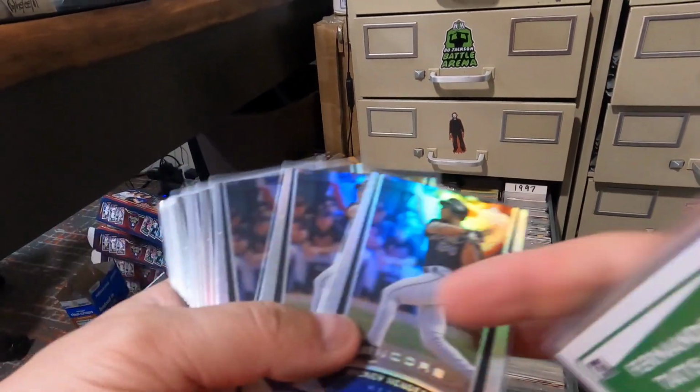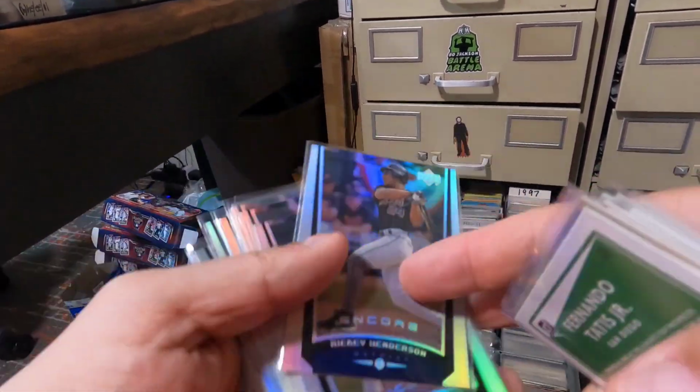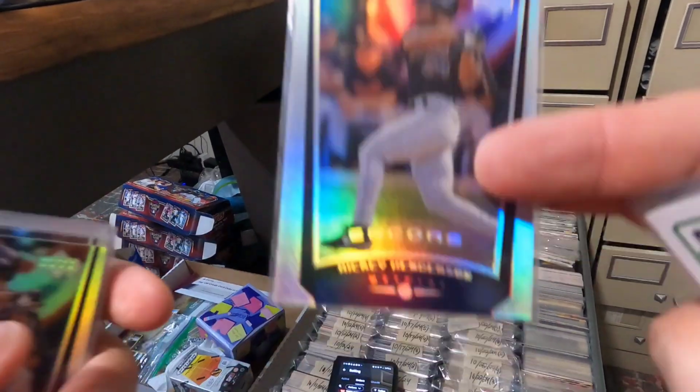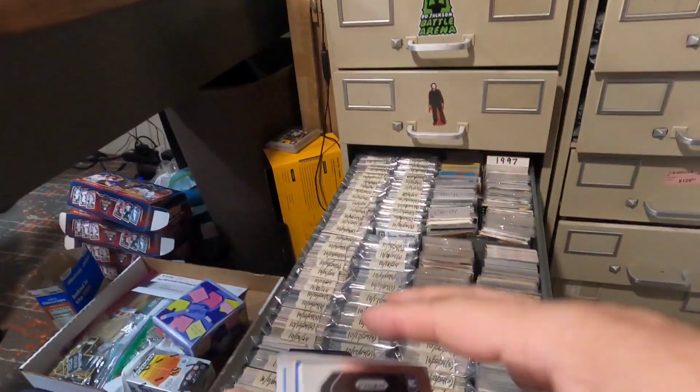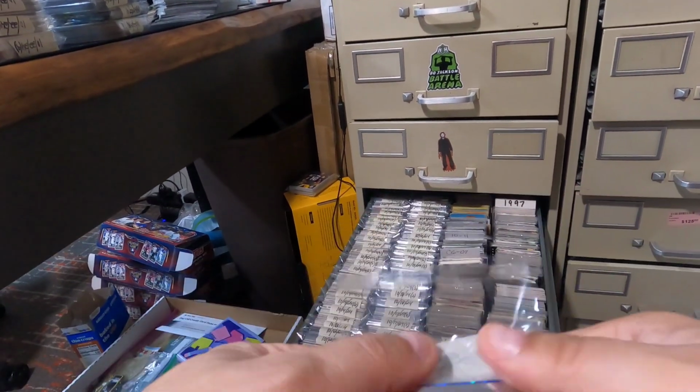I have a whole ton of these Encore cards for like most of the star players from this era out of the big monster boxes. And this is a Rickey Henderson, a copy of Rickey sold for $2.69. Just listed those a few days ago.